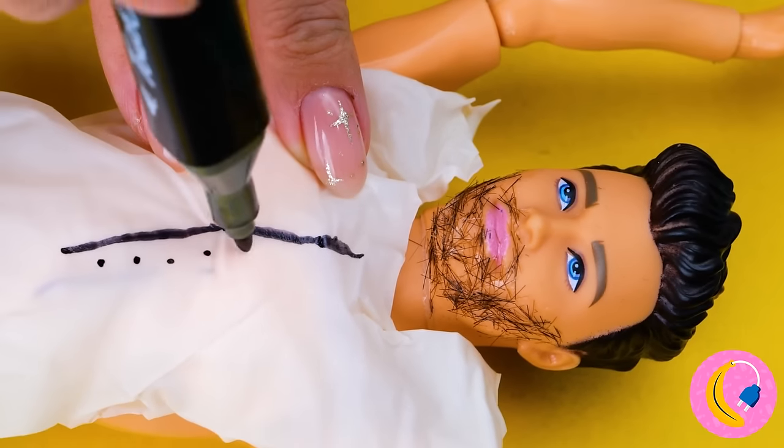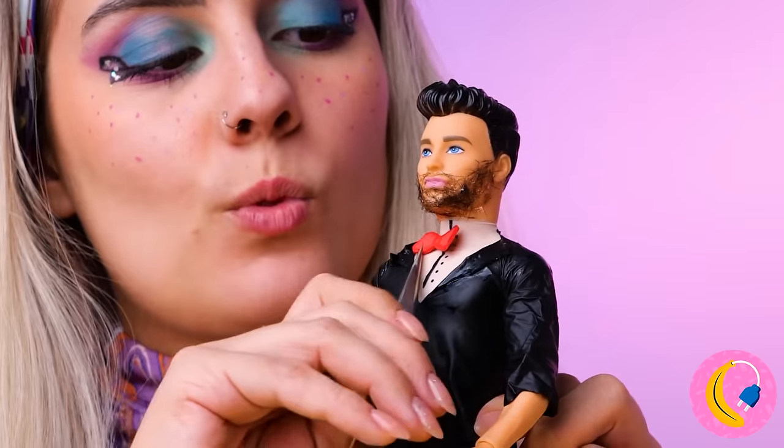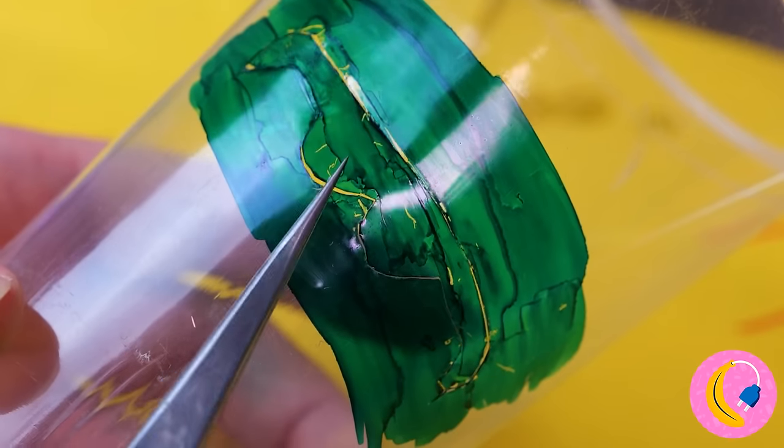Why not? People wear tuxedo print shirts all the time. Can't forget the bow tie. Red adds a little color. All this crafting sure is thirsty work. And this cup can help us make a brand new pair of shades.